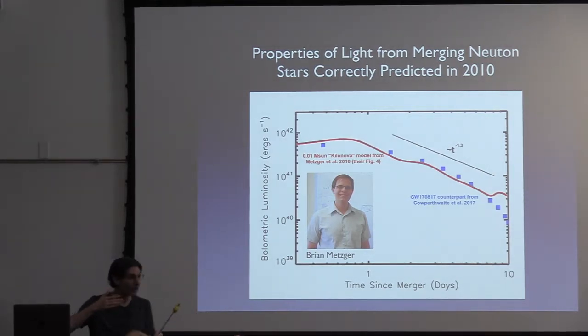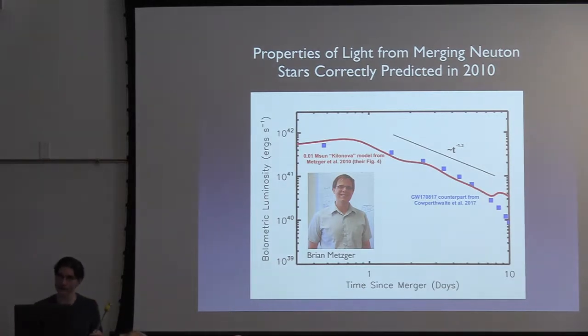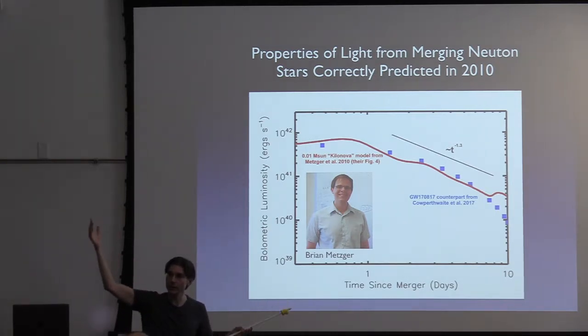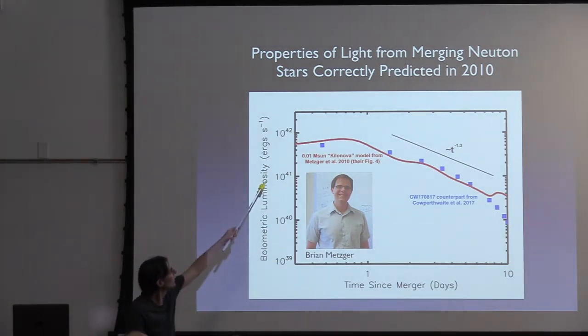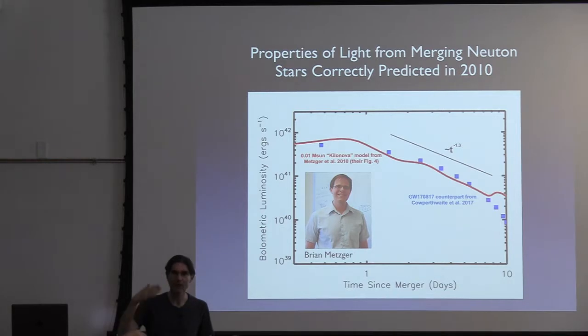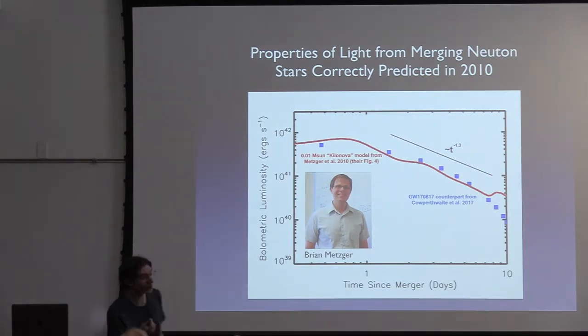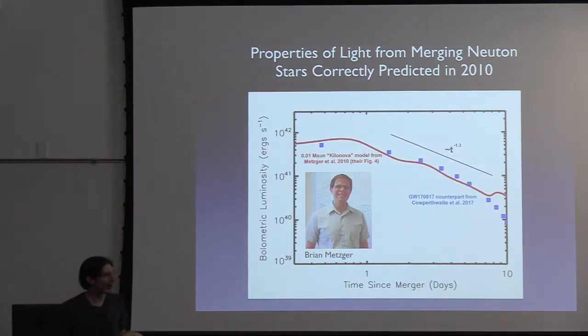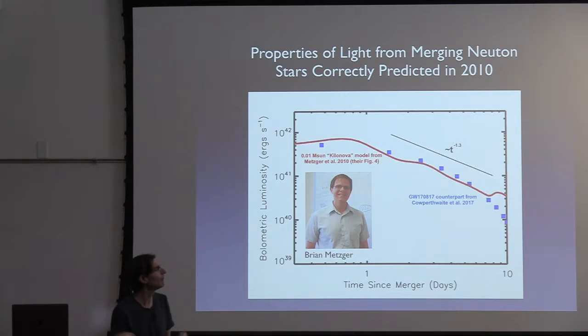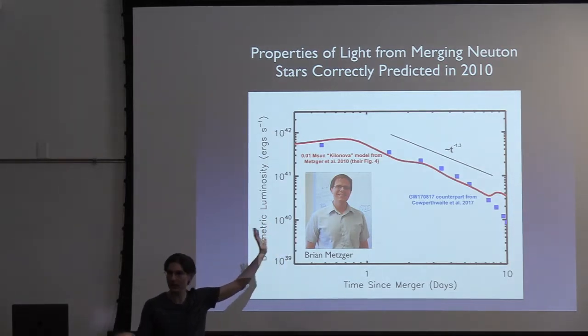And so we actually calculated, without it having ever been observed, what the brightness would be over time from this radioactive debris cloud flung out into space. The red curve here is a plot taken directly from our paper of brightness versus time from our predictions in 2010. And the blue points are the actual data from the detection in 2017. So in this particular case, thank you. We got a little lucky, okay, because this is a hard calculation. There were things that were uncertain. So I think the degree of agreement here is better than it should be.